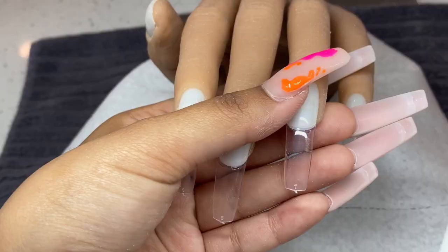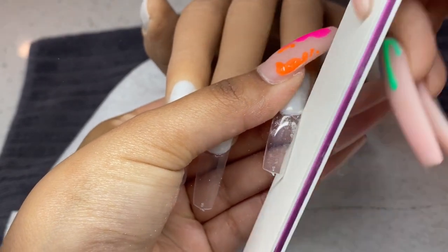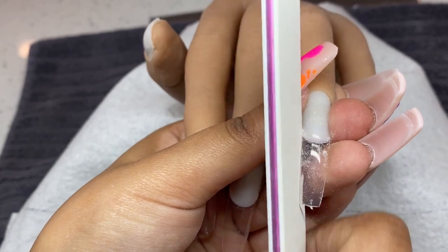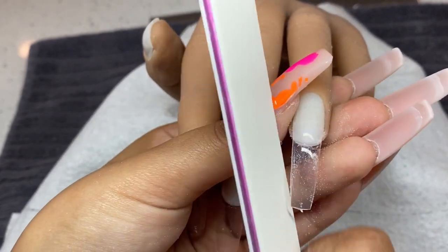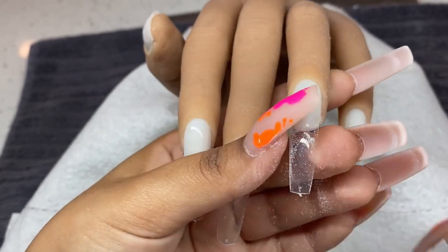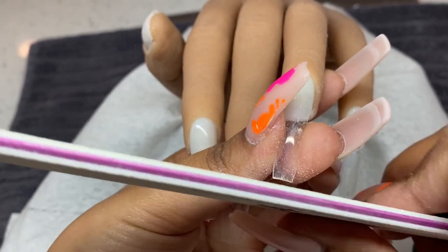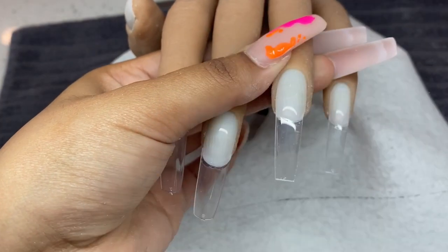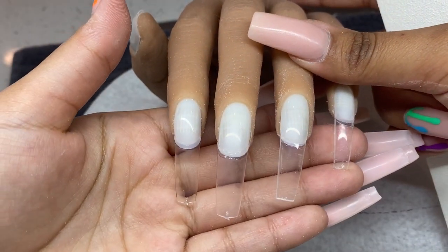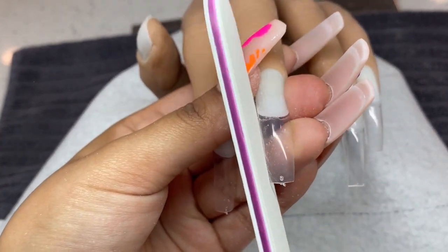The way I shape the tips is angling the hand file in just lightly and using medium pressure when filing, and I alternate sides constantly. So this is how you're going to get an even shape. You want both sides to be perfectly even and you don't want one side to be more tapered than the other. So to solve that issue, all you have to do is constantly move from side to side. From the left side to the right side, from the left side to the right side, so you get an even shape.